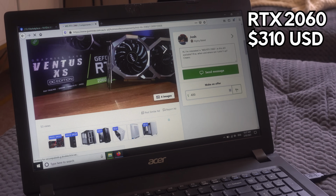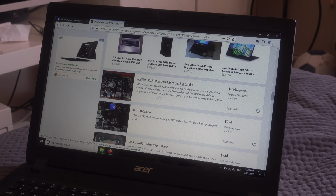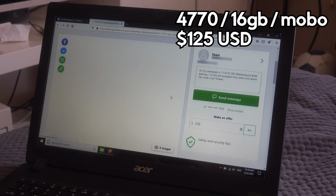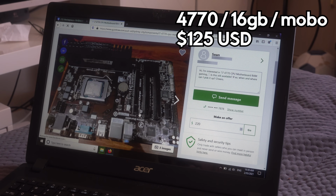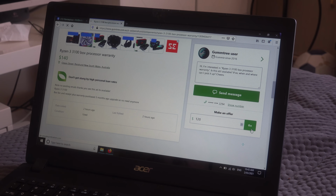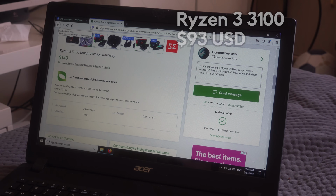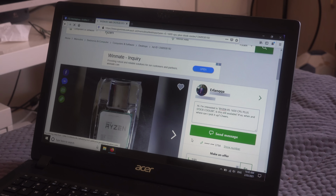And then there was an i7-4770 CPU, motherboard, and RAM combo. And because it had 16 gigabytes of RAM, I offered them 160, and that's from an asking price of 220. Now, there was a Ryzen 3 3100. I always love getting these, especially if they're coming under retail. I offered them 120 Aussie for that, waiting on them to get back to me. Then there was a Ryzen 5 1600 CPU plus the stock cooler, and offered 100 from 150 asking.